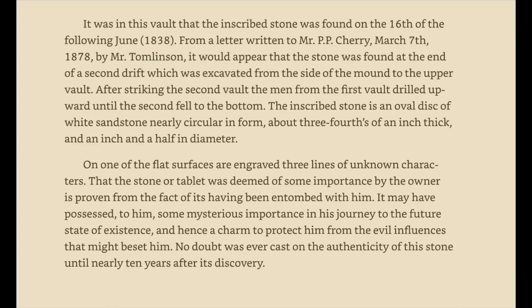The inscribed stone is an oval disc of white sandstone, nearly circular in form, about 3/4 of an inch thick and an inch and a half in diameter. On one of the flat surfaces are engraved 3 lines of unknown characters. That the stone or tablet was deemed of some importance by the owner is proven from the fact of its having been entombed with him. It may have possessed to him some mysterious importance in his journey to the future state of existence, and hence a charm to protect him from the evil influences that might beset him.